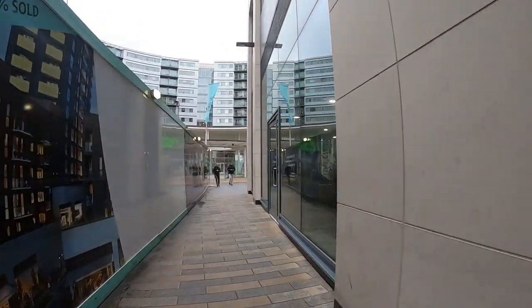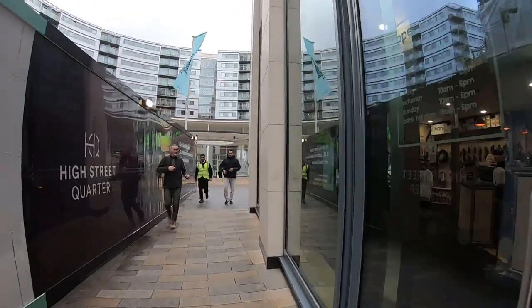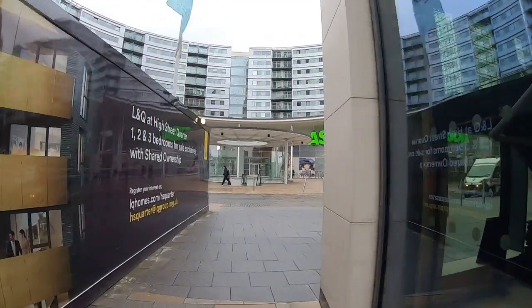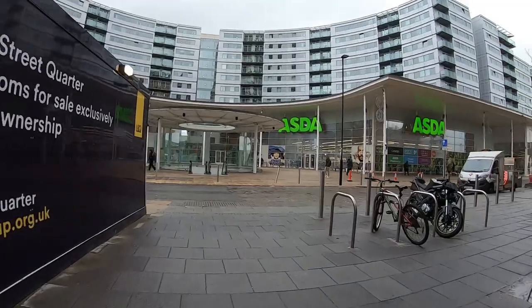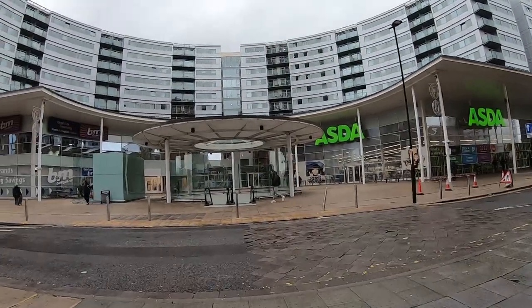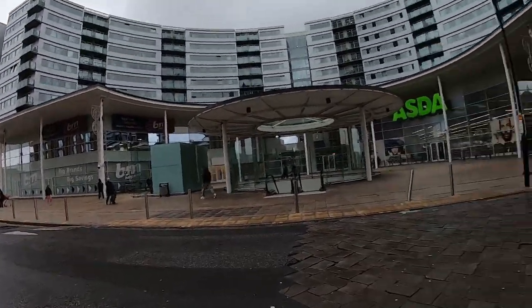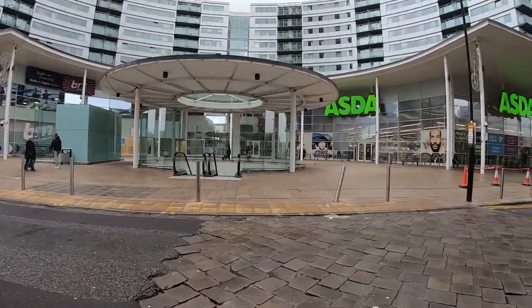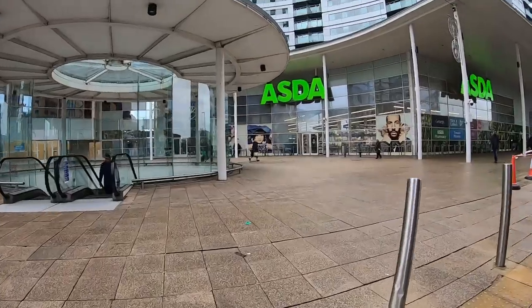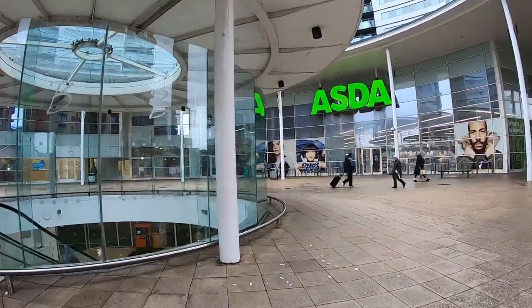Right, I think this little cut through takes us into Asda's, as I remember. Yes, I was right. The giant Asda's at Hounslow. Car park down there.